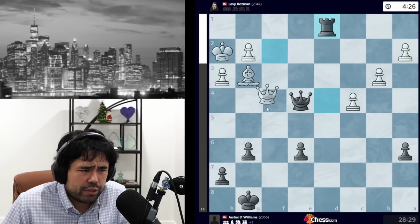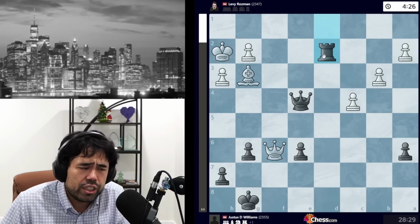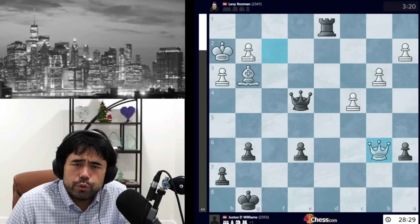because it would be very easy to be afraid of something like queen to f6 here, thinking you're going to get checkmated or there's going to be a repetition here with the queen infiltrating. But after queen f6 and rook d2, you simply cover d8, you cover e6, and now you threaten to checkmate on g2. So Levy goes for the move queen to b6.